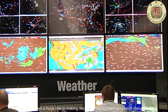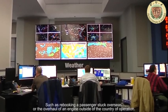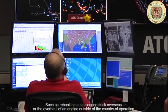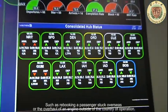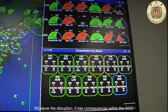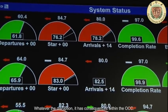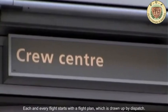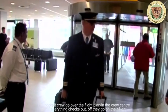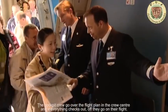The OCC plays a huge role in making decisions that concern worldwide disruptions, such as the rebooking of a passenger stuck overseas, or the overhaul of an engine outside of the country of operations. Whatever the disruption, it has consequences within the OCC. Each and every flight starts with a flight plan, which is drawn up by dispatch. The cockpit crew go over the flight plan in the crew center, and if everything checks out, off they go on their flight.